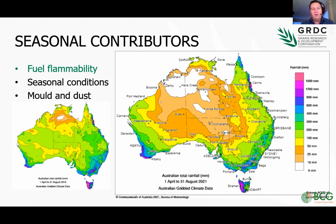But I do hope that the rainfall map there on the left-hand side through the growing season is mimicked a little bit by the one on the right, which is this current year. And I should add that's only up to the end of August, so it's probably a little bit wetter than that. So potentially this is a year we need to be extra vigilant, is my point. In wet years like this, the fuel flammability level is actually quite high as well. And we end up with a fair bit of dust settling on exhausts and creating issues, incendiaries that drop down onto the machine. And we'll talk a lot about that today and how we might get around that.